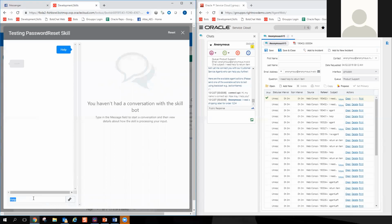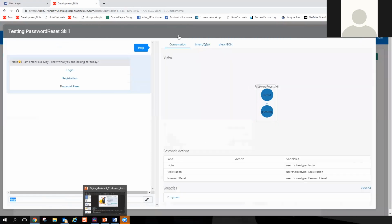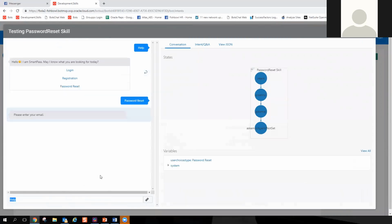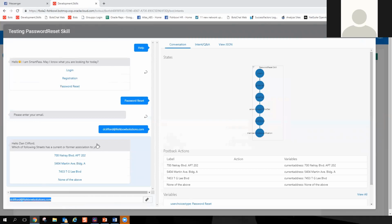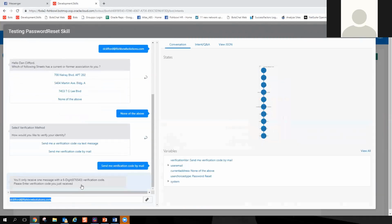I can come into the digital assistant and just type help. The digital assistant's going to respond with what can they help with, and these are the 3 things that this digital assistant is able to help with. So I need to reset my password, a simple clarification of what my email address is. And then it'll give me a quick question just for security purposes. I don't live at any of these addresses. And then I'm going to have it send it to me via mail.